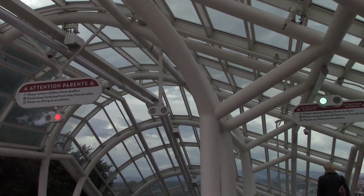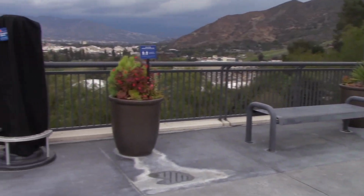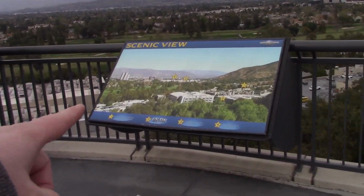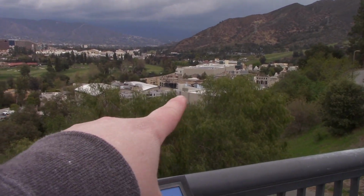So here's a big surprise for you guys. Check this out. The escalators are running. As you can see, this area is actually accessible for guests to check out the San Fernando Valley and see all the scenic views, as you can see right here. So you got the Universal backlot, which is, of course, like we saw by the studio tour right there.